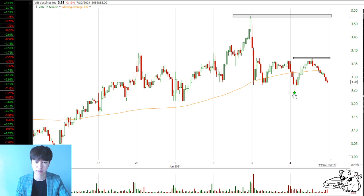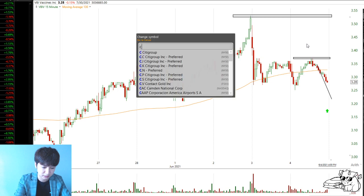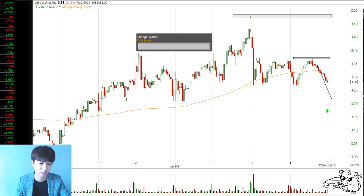If you put it right here, it'll be too tight. Perhaps the stock pulls back a little bit more, undercuts this area and then gets going. So I'm going to put my initial stop at 319. You can raise it up after it gets going.